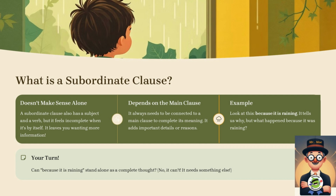Example. Look at this, because it is raining. It tells us why. But what happened because it was raining? Can because it is raining stand alone as a complete thought? No, it can't. It needs something else.